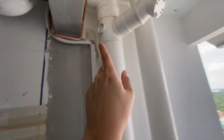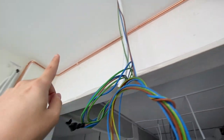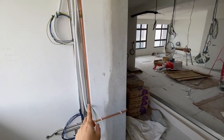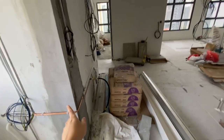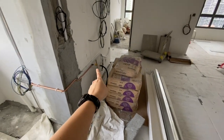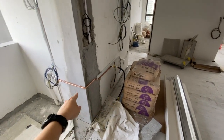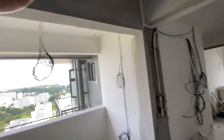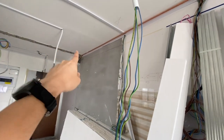Around the beam, go up all the way at the top, and then come down, right? So it actually hides and conceals away from everything. So it's all the way until here, which is, I think, very well done. A lot of details over here, a lot of twists and turns, and they're creative enough to actually run the pipe this way. So I think this is something that surprises me.